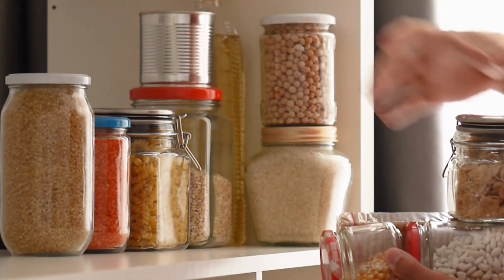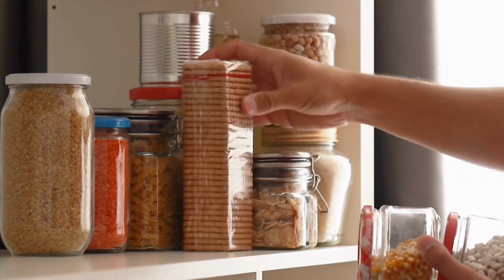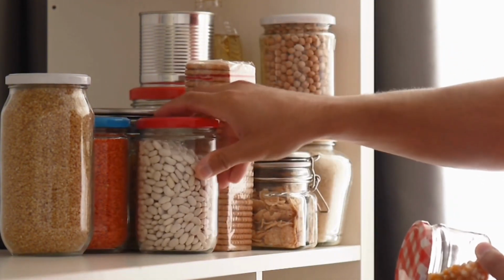Make use of pantry staples: rice, beans, and canned vegetables. These items are affordable and versatile, making them perfect for budget-friendly meals.